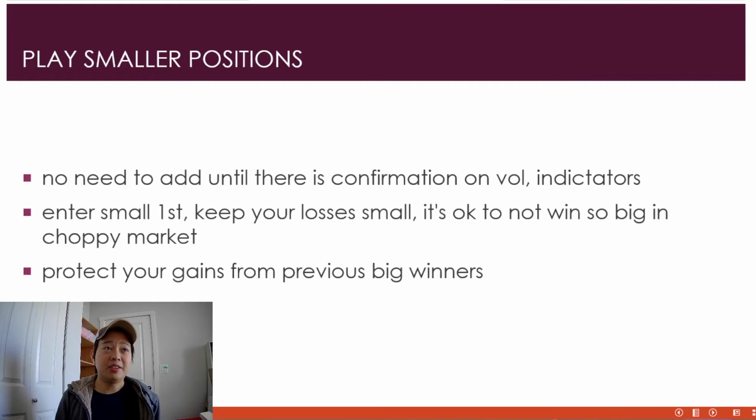And last but not least, the fourth thing I do is I generally play smaller positions. There's no need to add until there's a confirmation on volume or on certain indicators that tells you that, okay, this is moving over an 8 EMA. Now this is starting to become bullish.